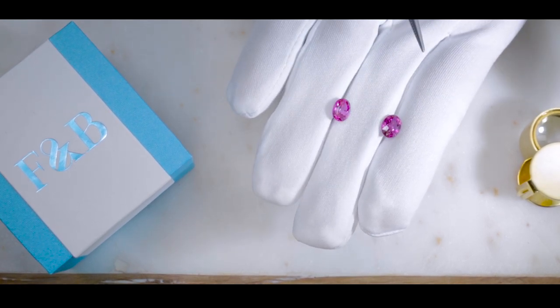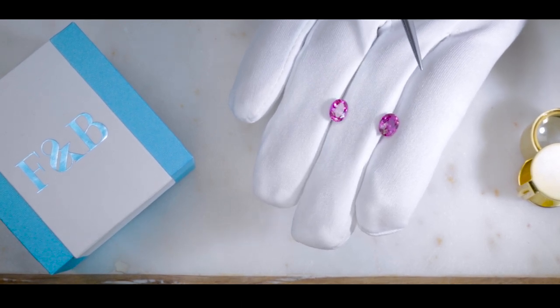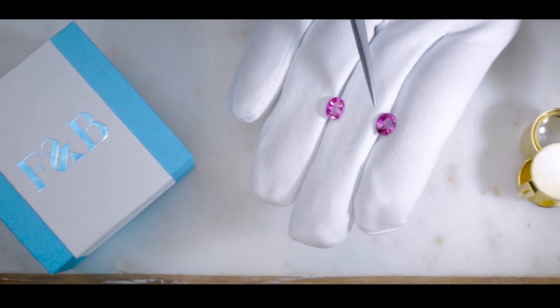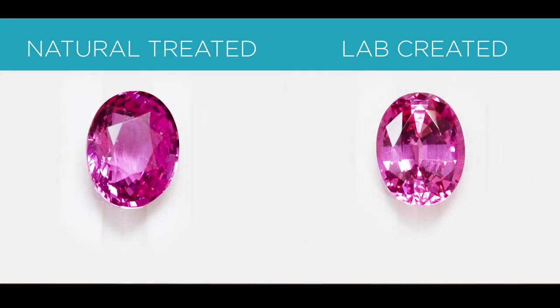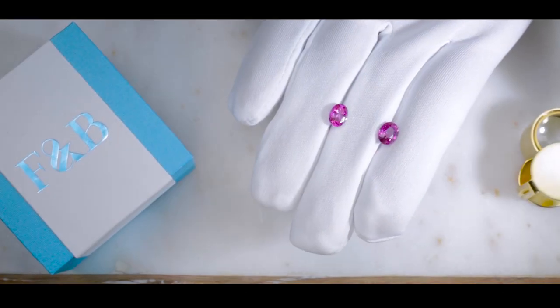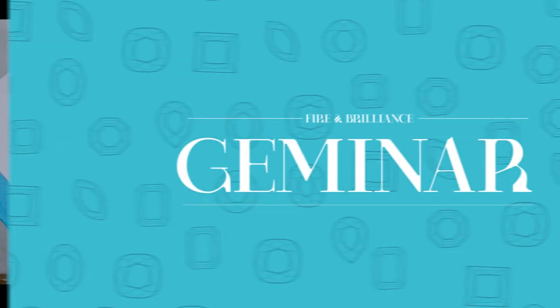I do always want to end it and let you know that there's really no right or wrong answer. At the end of the day, purchase what your heart desires. If you prefer a natural, then go with the natural. If you prefer a lab, then go with the lab. There are many reasons as to why people purchase one over the other, but at the end of the day, it's really up to you as to what you feel is near and dear to your heart. And our job here is just to showcase and show you exactly what your options are.